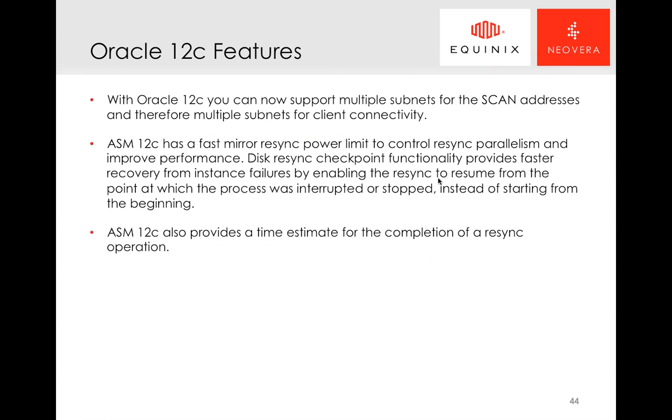There are also some new things for fast mirror resync. You now control the power limit, so even though it's only syncing the changes, you have control over the parallelism for performance. So it's much faster to recover from an instance failure by being able to resync that. And if you had to stop it or if it failed, you can resume it at another point. You didn't have that resumability before 12c. It also gives you a time estimate for the completion of the resync. Before, at best you were guessing how long that resync would take based on the number of changed extents. Now, in the actual operation being performed, it gives you a time estimate.